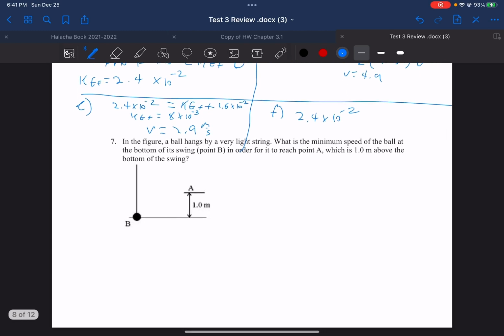That was a long question. In the figure, a ball hangs by a very light string. What is the minimum speed of the ball at the bottom of the swing in order for it to reach point A, which is 1 meter above the bottom of the swing? So basically, we need to know how much kinetic energy we need to increase the potential energy by 1 meter. So in order to increase the potential energy by 1 meter, that means that we need to increase mgh joules. We don't know what m is, but as we're going to see, we're not going to need it.